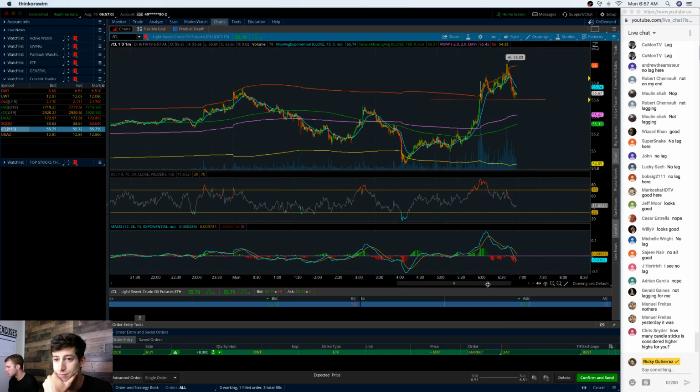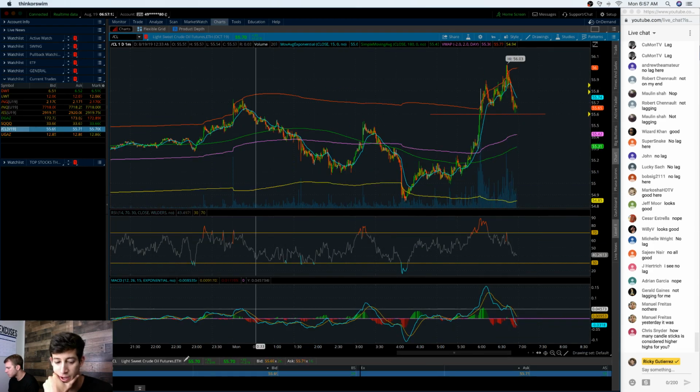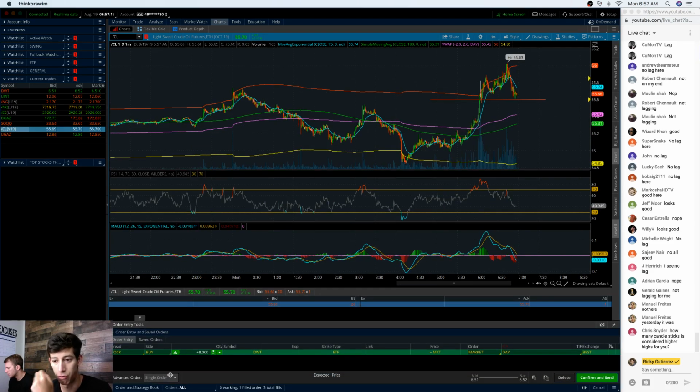Let's see. It's consolidating here, so it could look at the MACD and look at the RSI. It could be finding a potential support, and it could then try to push up. So again, that is why my entry right now has to be something that's a little bit more selective.